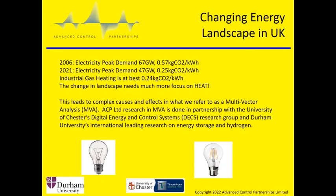But I want to leave you with this problem of why we need to talk about multi-vector. And the simple example of multi-vector I've got is the simple light bulb. And historically, on average in the UK, in the 2006 period, we all had incandescent or tungsten light bulbs, and they were using about 60 watts of electricity. And now today we have typically filament LED light bulbs, which are all using about 4 watts of electricity.